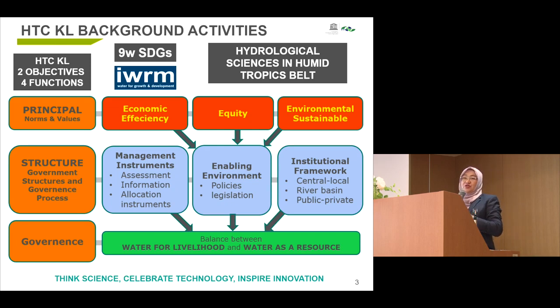Let me go back to the two objectives of HTCKL. We have four functions to serve UNESCO. At the moment, on the IWM concepts, we are related to 9 water SDGs from the 17 SDGs. And of course, we are serving within the humid tropic belts. We have these principles, structures and governance under the three pillars of economic, equity and environmental, where this is the part that we have the most problems.